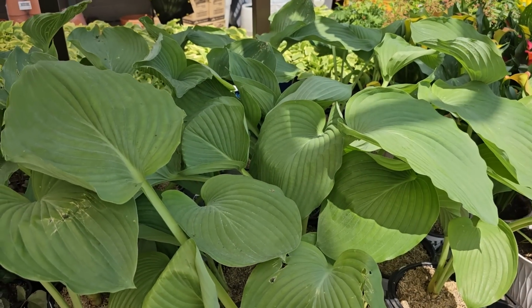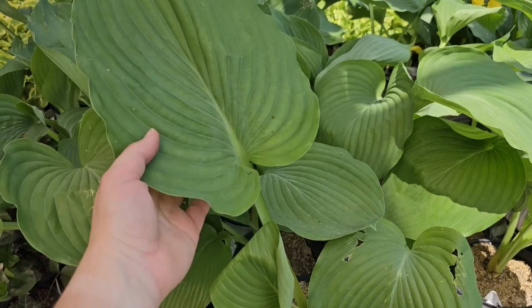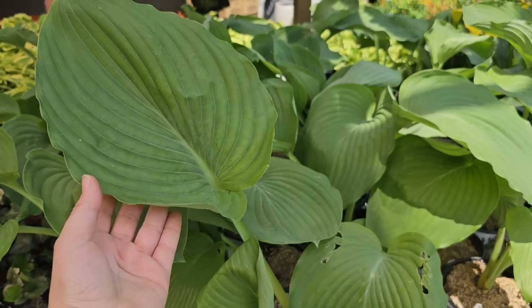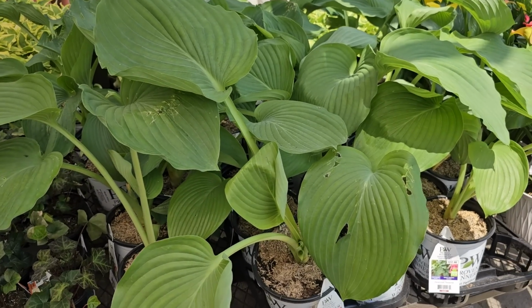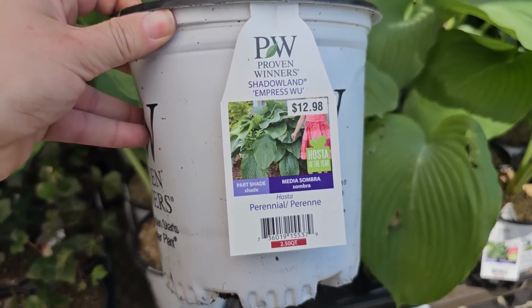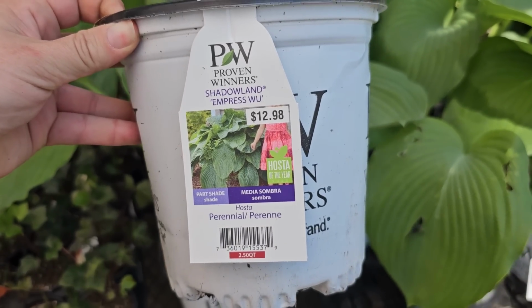Some Empress Wu hosta. Now, hosta are very attractive to deer, but I have heard some people say that the more ribbed the foliage is, the less attractive it is to them. And Empress Wu is a very large hosta. It's quite impressive once it gets to its full mature size. These are by Proven Winners, and it says it is Hosta of the Year, the Shadowland Empress Wu, $12.98.